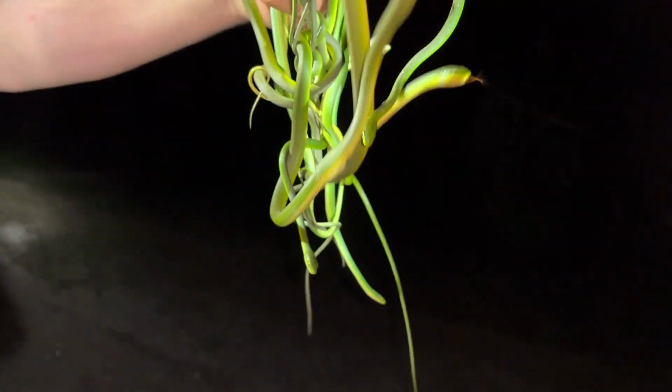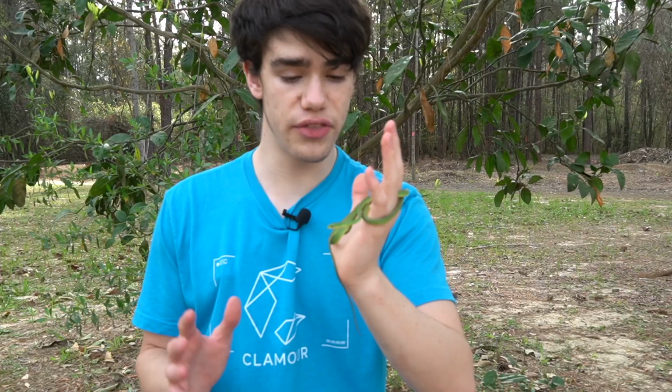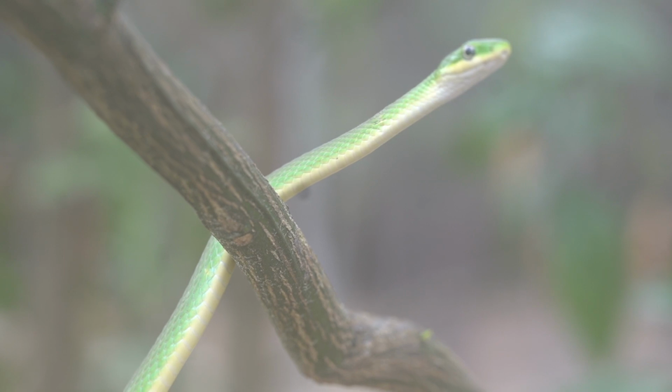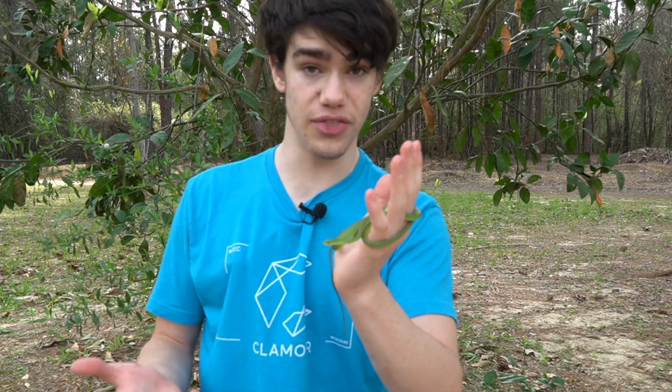These guys have some really incredible habits that are extremely unique. So, like vine snakes, they really try to keep up their act of being like a vine. One of the things these guys do is they will wiggle back and forth. One of the reasons you see these guys wiggle back and forth like this is they're trying to mimic the sway of leaves in the wind. Vine snakes are known for doing this as well.